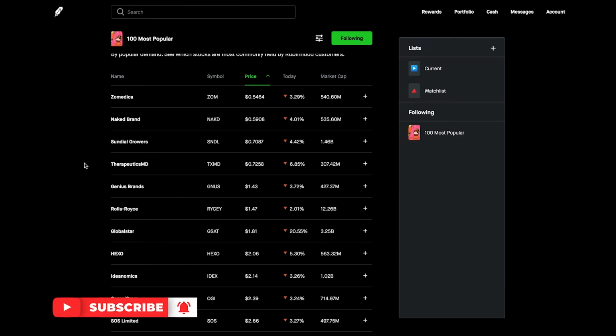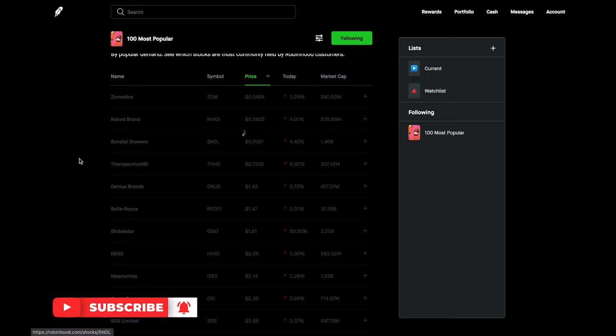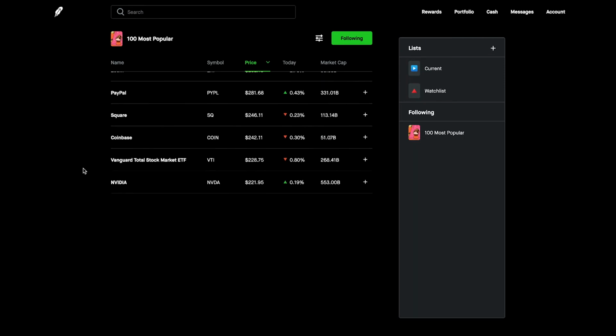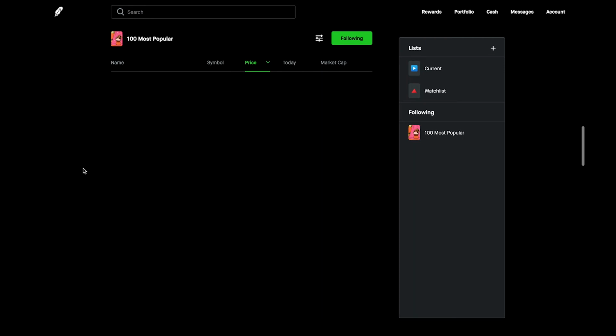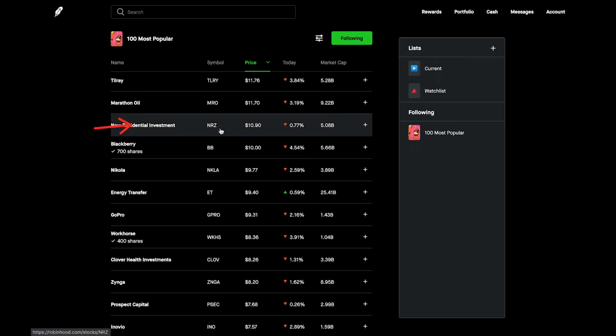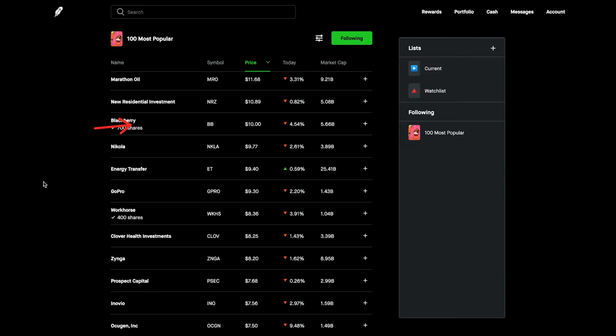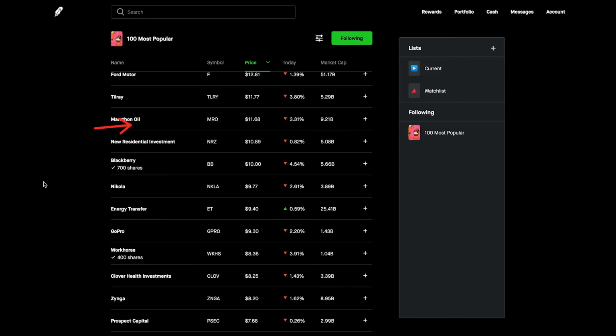Now, if I only have, let's say, $1,000 that I can trade with, then I need to sell options on stocks that are trading around $10. So I'll sort it by price, and then I'll just scroll down here to where it's around $10. Starting right about here, NRZ, and down is probably the stocks that I'll be able to trade. And that's how I look for them.